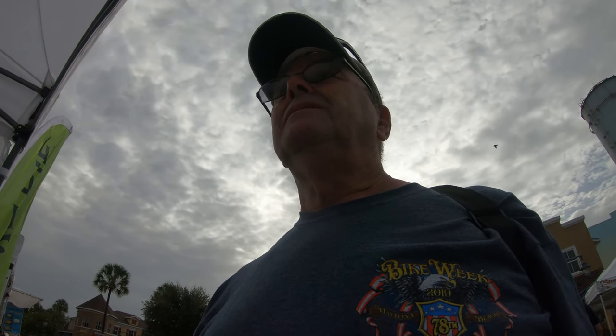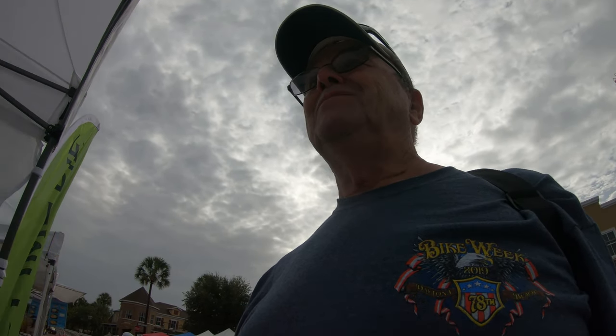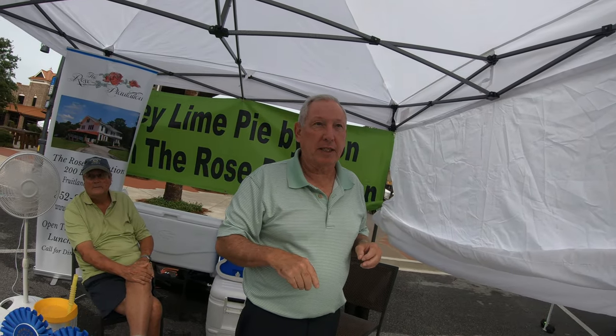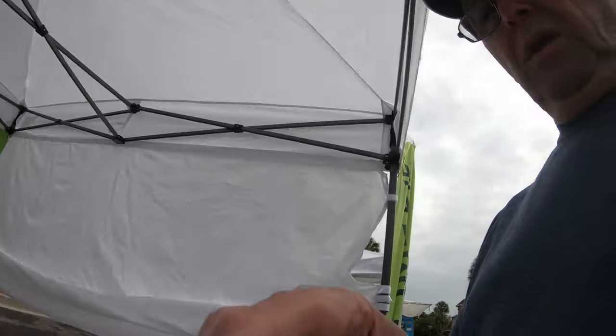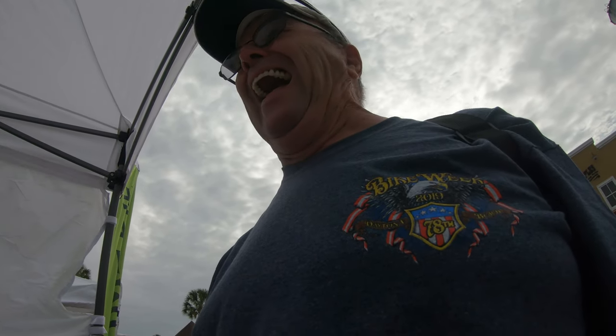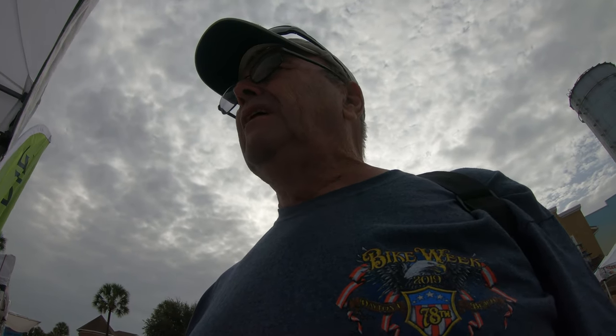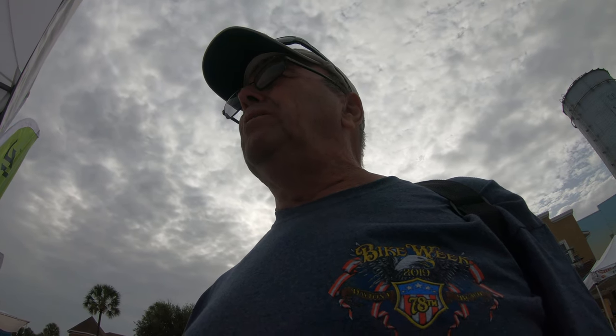I try to have a balance. This is not junk. This is really good. Between sweet and tart, and it's super smooth. And there's no bitter aftertaste. Wow. So there you go. I'm going to have to go to my second bite to make sure. But right off the bat, you know, it's nice and green enough, but it isn't overpowering.